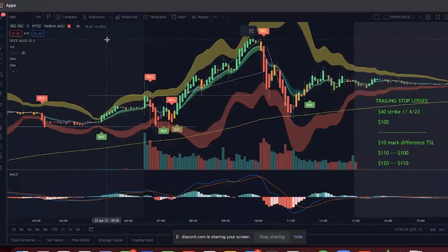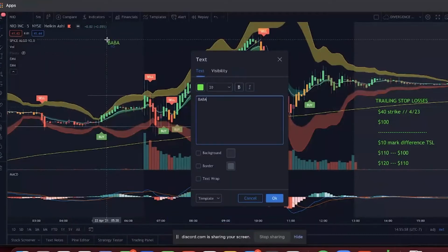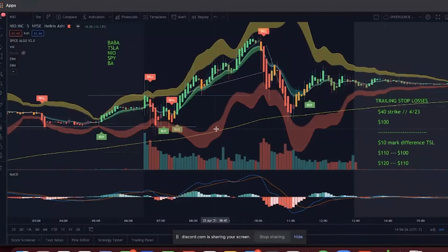And what I can say about this, the aggressive stocks like BABA, Tesla is another huge one. NIO would be considered in that category. SPY. These are all stocks that have huge premium movements. Yeah, BA is a big one too. These are just examples of stocks that are very aggressive in nature when they trade. So you want to play wider trailing stop losses, and it's going to protect you, especially if you're following the algorithm, right? The algorithm's not going to sell for you. It's going to be you.